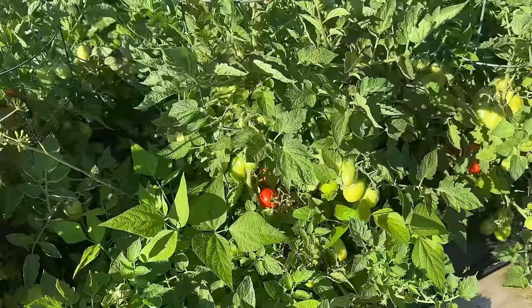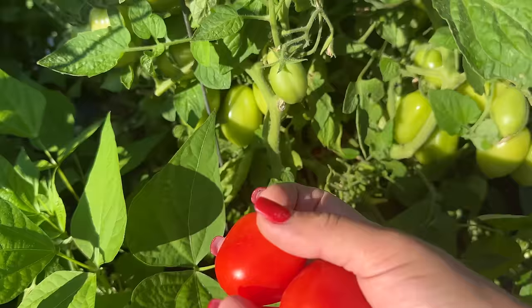Right before we left, my jade green beans were ready to harvest. They're over in that last bed over there, and I'm worried that they're going to be overripe now, but when we get over there, we'll see. But for now, these Roma tomatoes are perfectly ripe and ready.